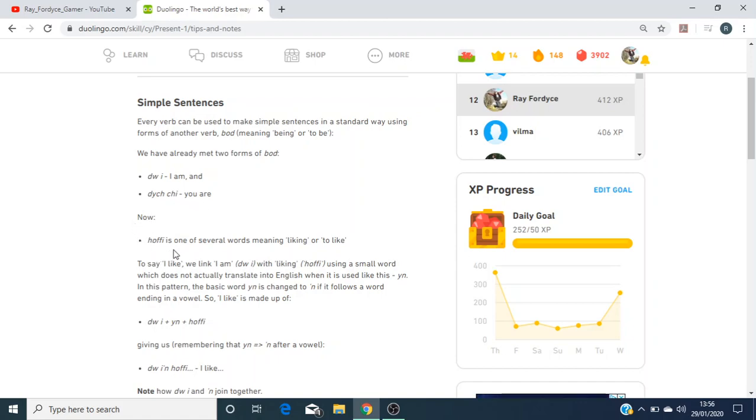Now, hoffi is one of several words meaning like, liking, or to like. To say I like, we link I am, dwi, with liking, hoffi, using a small word which does not actually translate into English when used like this, yn. In this pattern, the basic word yn is changed to apostrophe n if it follows a word ending in a vowel. So I like is made up of dwi plus yn plus hoffi, giving us, remembering that the yn ends up as the apostrophe, dwi'n hoffi, I like.